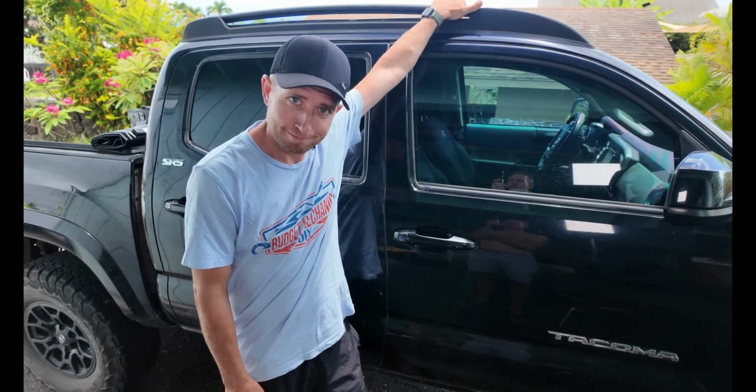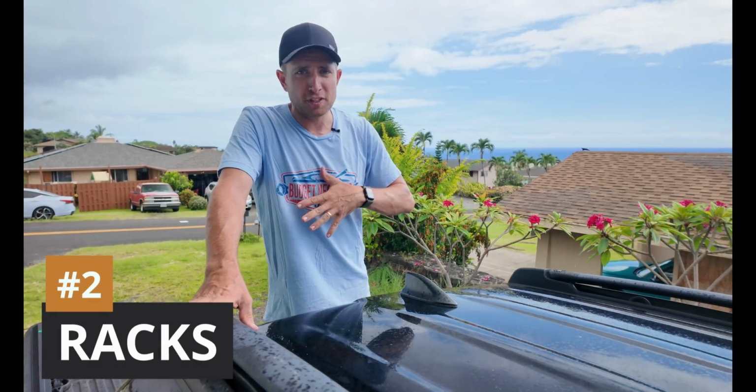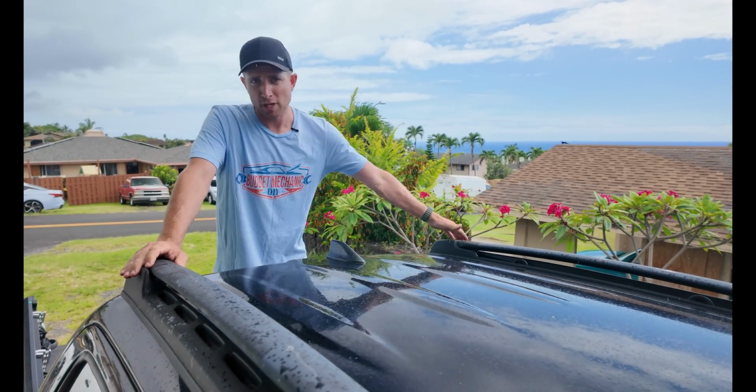What are trucks the best at? Hauling stuff. What happens when it comes time to carry long, awkward things like a kayak or a bundle of lumber? Well, those can be difficult even if you have a truck. That's where racks come in. So just like bed covers, truck racks are going to have all kinds of different features, be designed for different people and their needs, and have different price tags.